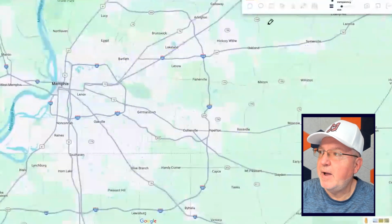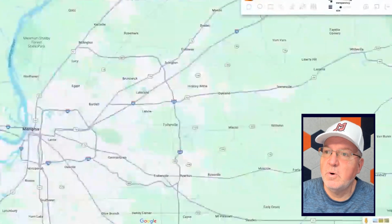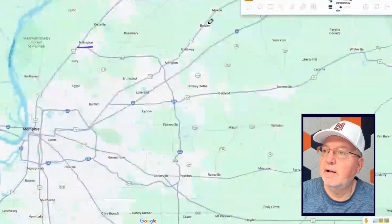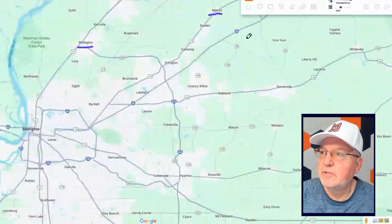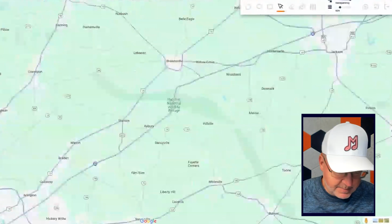Let's show that on the map. You have Millington up here to the north. You also have, I've had people inquire about living in Mason. And I mentioned too the Blue Oval that Ford is putting in. It's happening up here in the Brownsville area. Let's see if we can pop it up on the map.